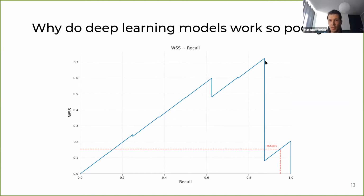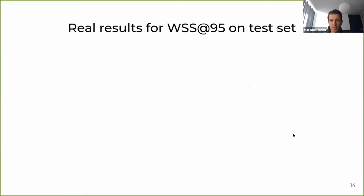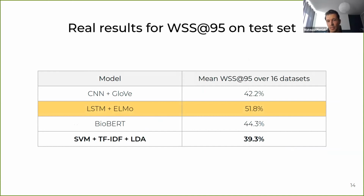The difference was that the authors of the paper said WSS at 95% of recall, and they took the higher value and we took the lower value, because the lower value, which is 20%, is in absolute distance much closer to 95%. So the real result is actually different, because we reproduced the paper and took a different value. And in this case, if you do a thorough investigation, you will see that the methods are working well.